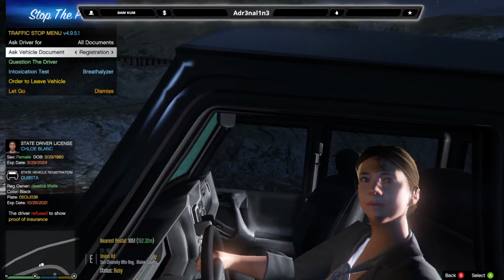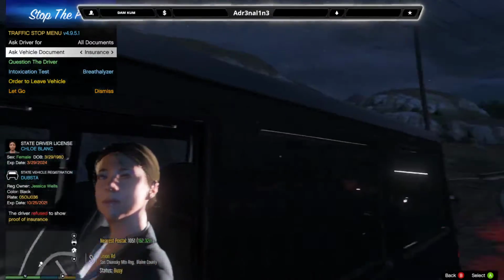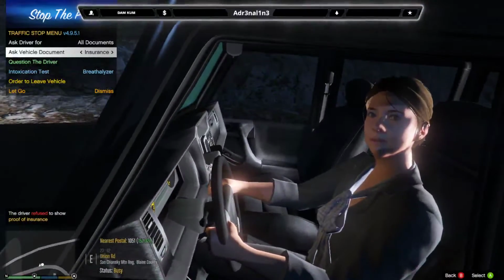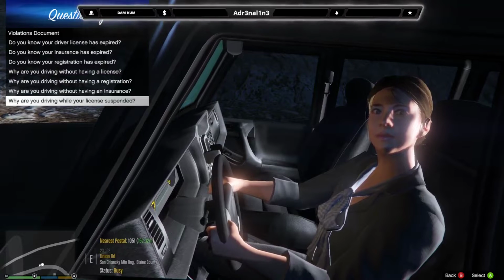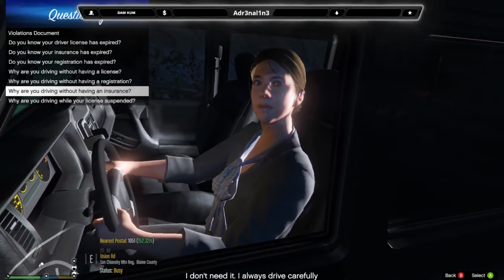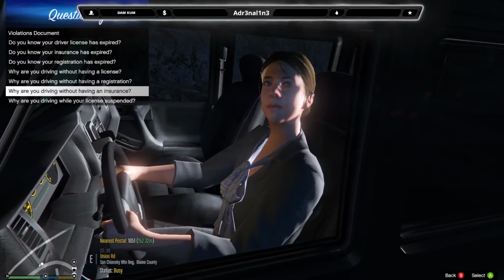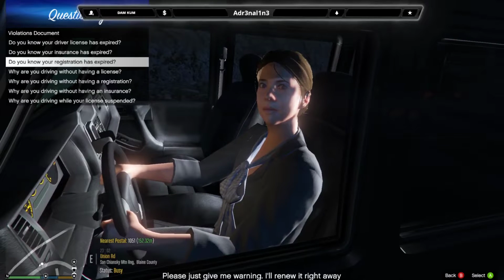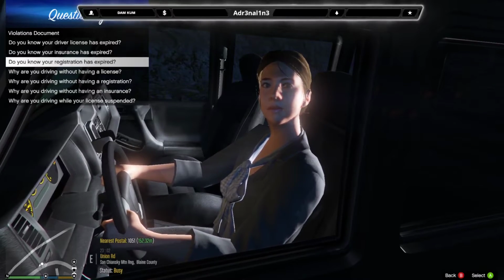All right, ma'am, you have any insurance on the vehicle? All right. All right, ma'am. You know, is there a reason why you don't have insurance on this? Well, ma'am, you still got to because the other drivers, they'll slam into you and hurt you. You gotta have insurance on this thing, alright? You wanna tell me why you don't have your registration expired? Well, I don't work like that.